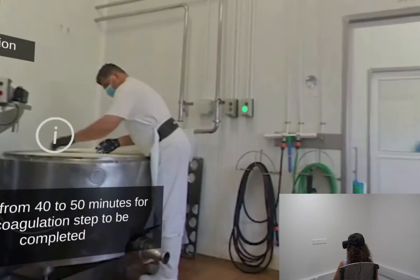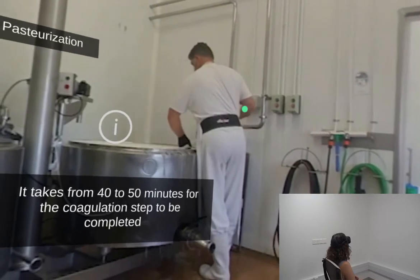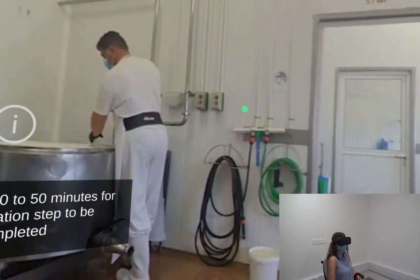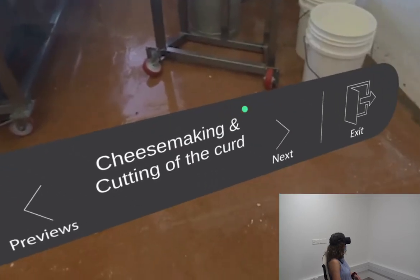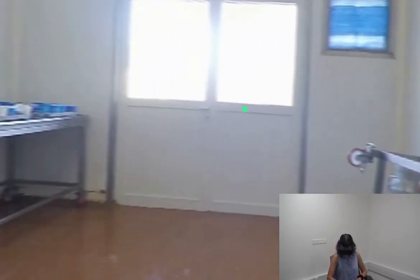For the production of halloumi cheese, no starter cultures are used. As milk coagulation occurs, the curd will start to form, and the producer will, then, proceed to cut the curd into small cubes of around 1 centimeter. Curd particles are manually collected and then transferred into molds.